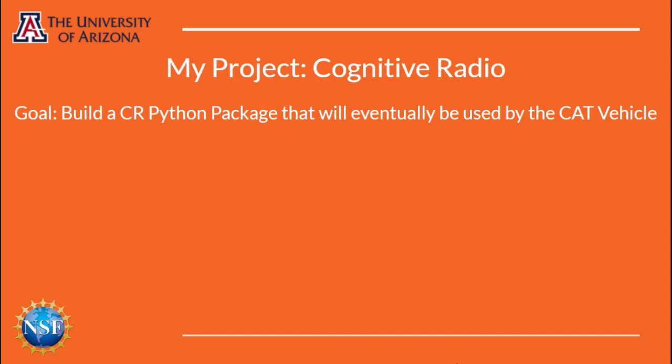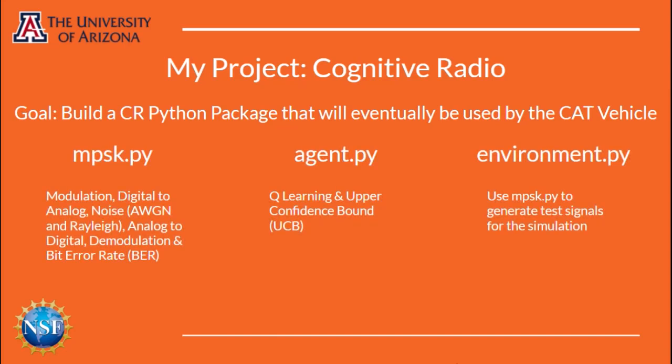My Python package was mainly centered around three files: an MPSK file, an agent file, and an environment file. My MPSK file is used to simulate the process of sending bits. To do this, I wrote Python functions that can modulate an array of bits using PSK modulation, turn them into an analog signal, add random noise to them, turn them back into a digital signal, and then finally demodulate them. I also wrote a function that allows a user to measure the bit error rate of a signal that they create, so that they know how many errors to expect in a signal that they send using my functions.